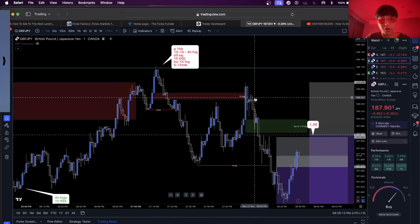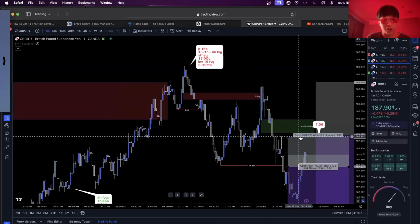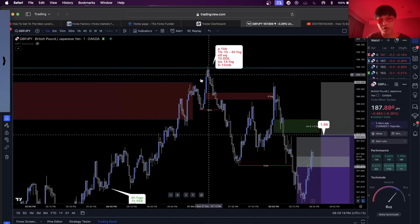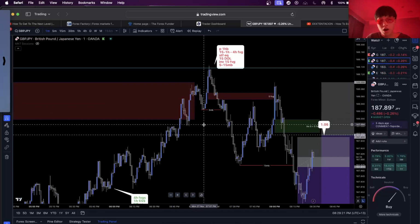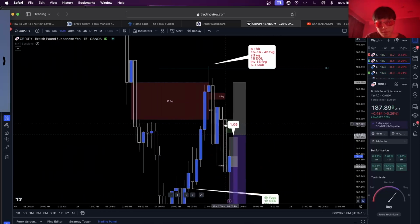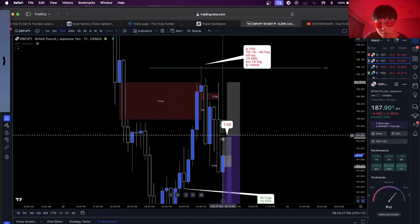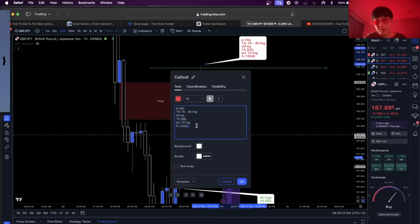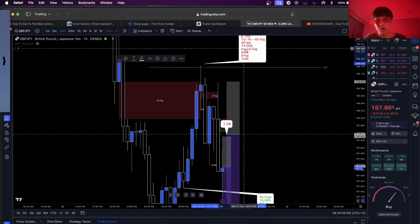I might have to get ready to press buy soon. Actually, I'll probably wait for a 1 minute break to get super high confluence. We've got a 15 minute fair value gap, and then this bullish one, we close below. We broke structure again on the 15. We've got a 5 minute break, and then we got a 5 minute fair value gap. And then we broke structure on the 15.